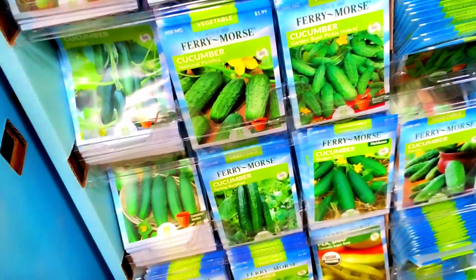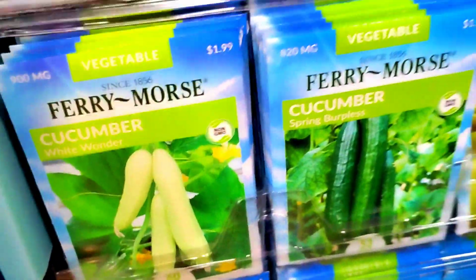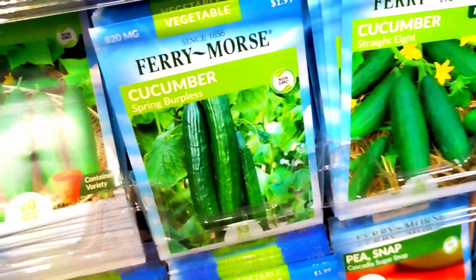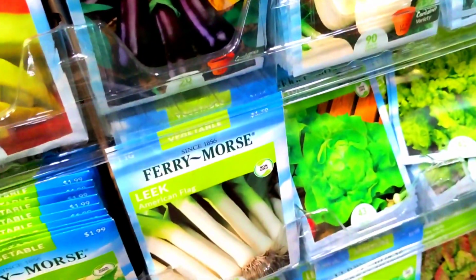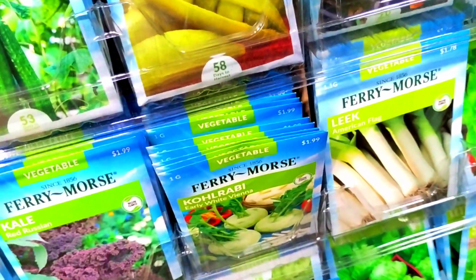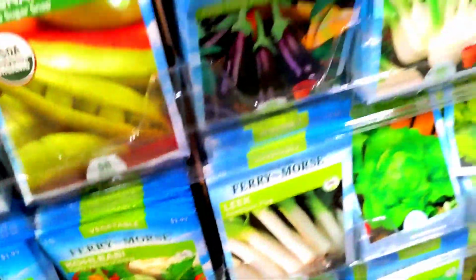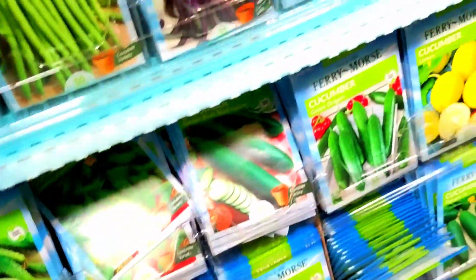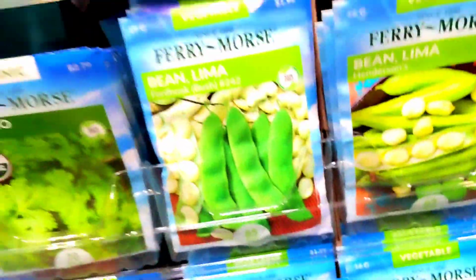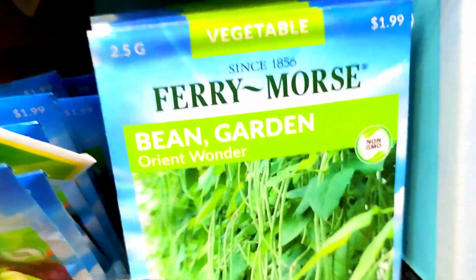I'm going to try. And of course, I've grown the White Wonder cucumbers. Did that one. They're good. It tastes like cukes to me. So let's get one of these. Of course, they got the white Vienna kohlrabi. I got lots of seeds of those. And if you know, you know. Oriental Wonder. There it is, right there.